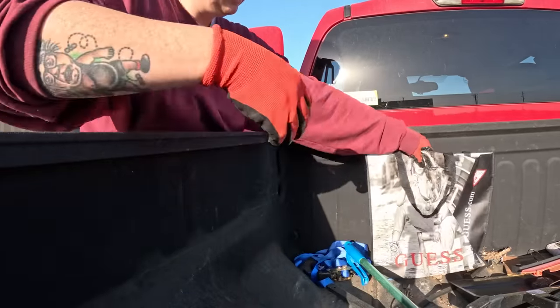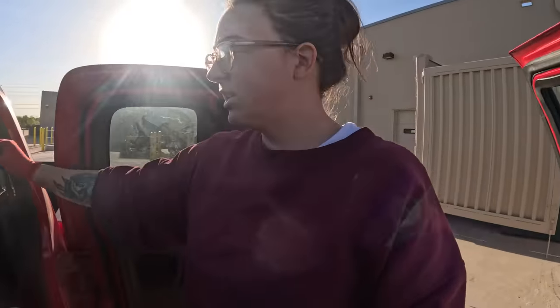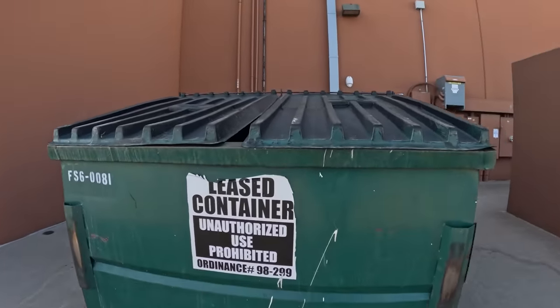Alright. Here we go. There's our little finds. I don't know what that car's doing, but they're just chilling. Maybe they're just waiting to dive. Alright. Well, there we go. Not a bad stop. We're gonna keep going to retail shops, so we're moving on. New spot.